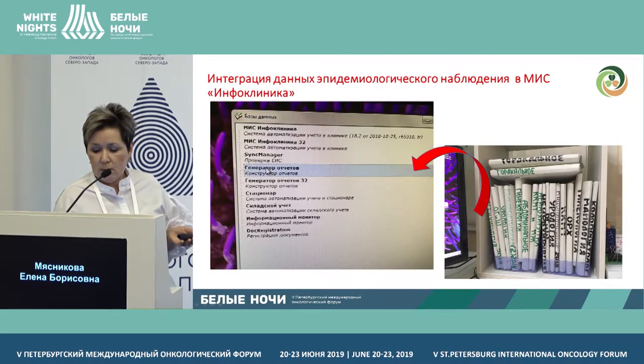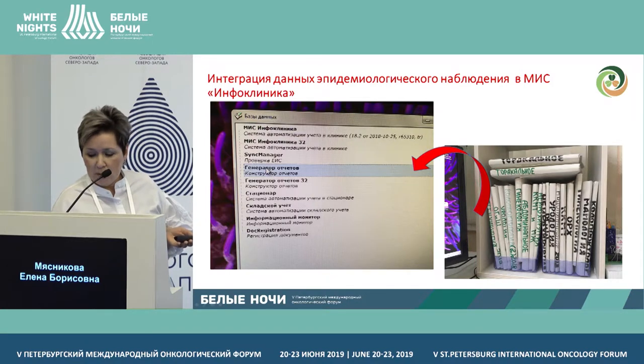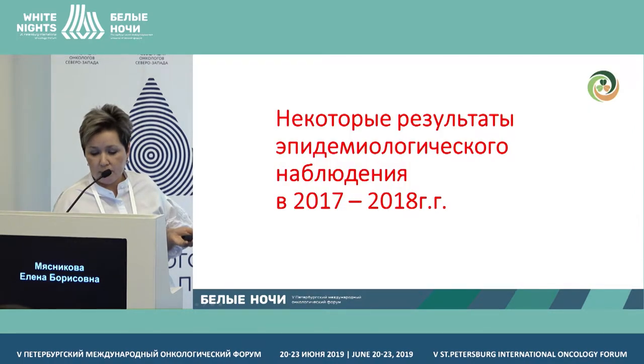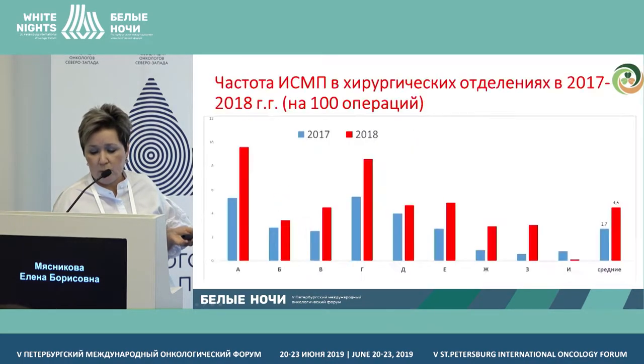Now we have the electronic option, and you can see on the right my desk. It used to be folders where I had to collect the information and analyze it. Now we have integrated all those informational flows into our generator of reports, and I can see it on the screen. It's combined information that helps me get oriented on what is going on in our inpatient hospital every day.